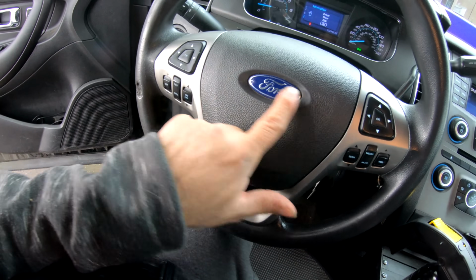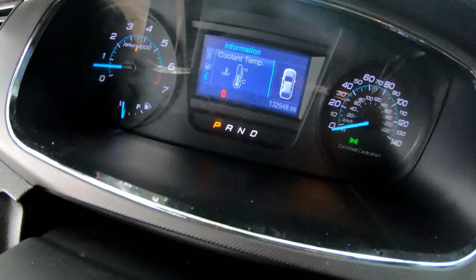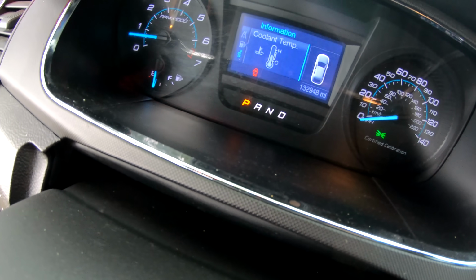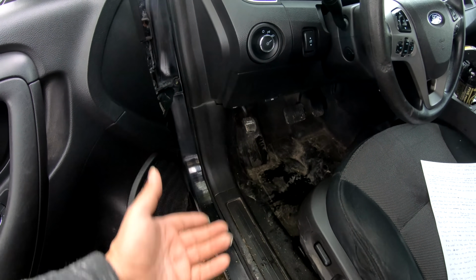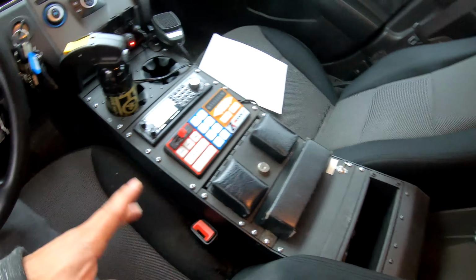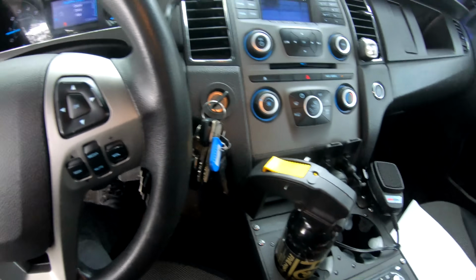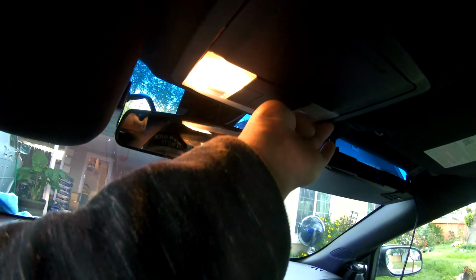The buttons on the steering wheel are fully customizable. The cluster has quite a few options on here, including system check. The floors are heavy duty rubber for easy cleanup. All the Crown Vic center consoles will fit perfectly into the Taurus for an easy transition. It has a Martian dome light, so it goes from red to super bright LED. This is for your sunglasses. There's other lights. There is an XM radio.